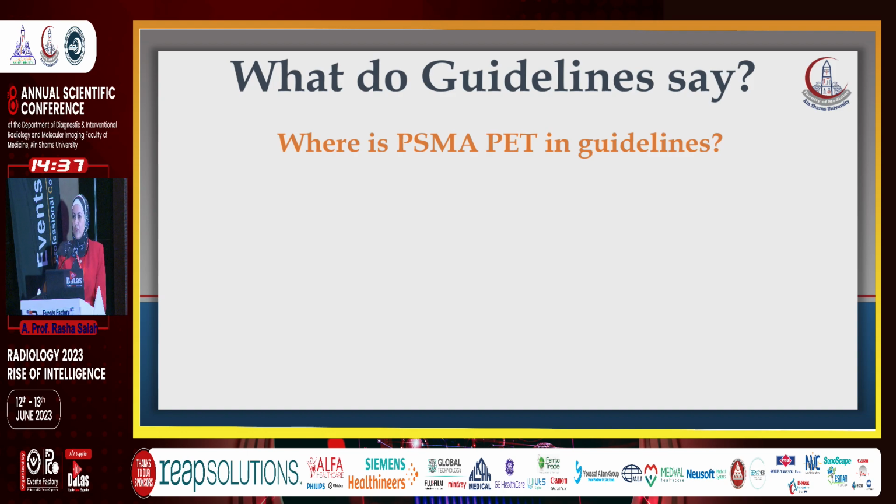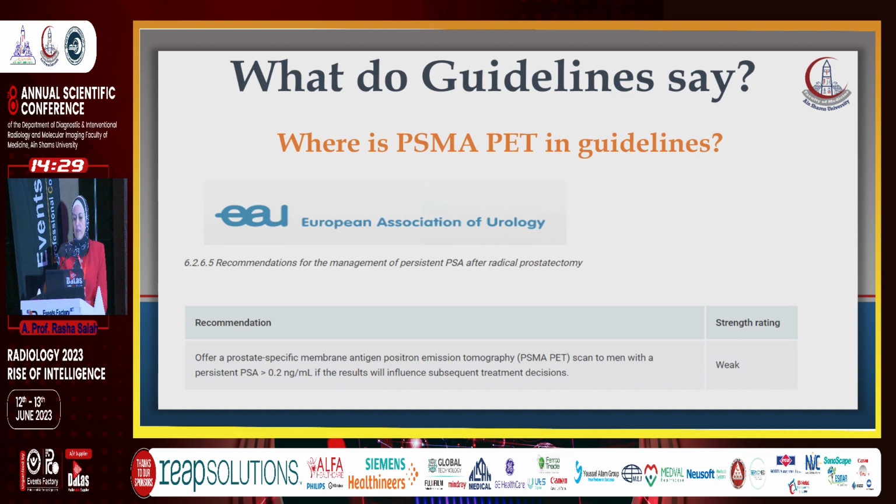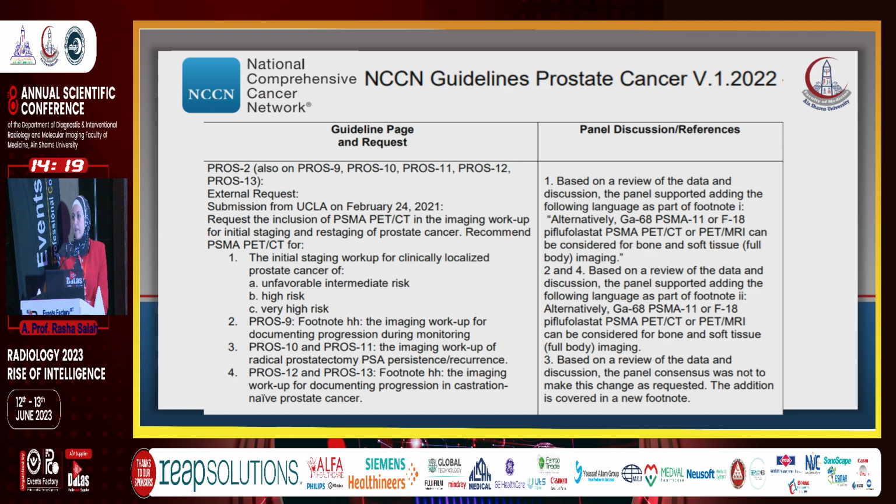Is it indicated or not indicated? Recently, PSMA PET imaging is indicated by the European Association of Urology, starting from biochemical recurrence. Only in patients with biochemical recurrence do they recommend performing PSMA PET imaging. While the NCCN guidelines, starting from 2022, estimate the PSMA value in the initial staging of prostate cancer, especially for patients with unfavorable intermediate risk, high risk, or very high risk.